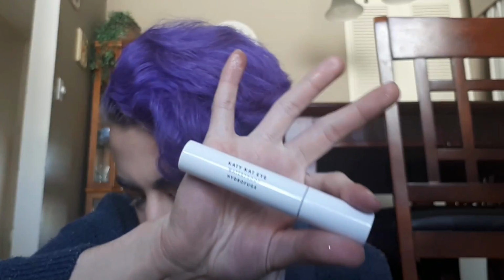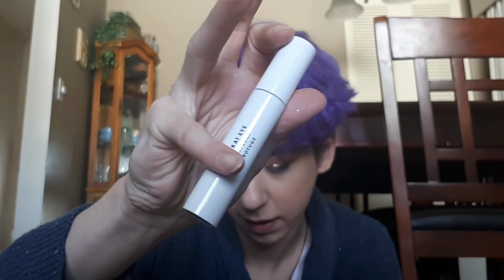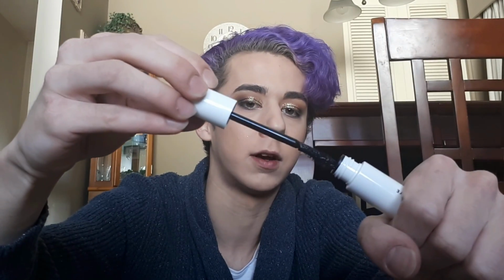Gonna pop on some of her Katy Cat Eye waterproof mascara, and you get 0.35 fluid ounces of product in here, so that's not bad. And I love Covergirl mascaras, so I'm really hoping this should work. And we're just gonna pop this on and see if this is a good mascara. I like the packaging so far. The wand is weird. It's like spirally. Okay.